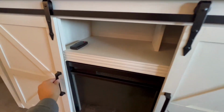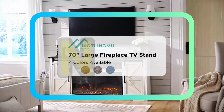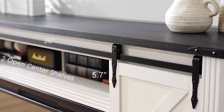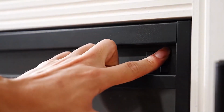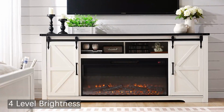Pros: tall and sleek design, sliding barn doors for easy access, spacious enough for large TVs. Number 3, JXQTLINGMU Fireplace TV Stand, light brown. Key features: farmhouse design, 36-inch electric fireplace, sliding barn doors, storage drawers, fits TVs up to 80 inches, light brown finish.